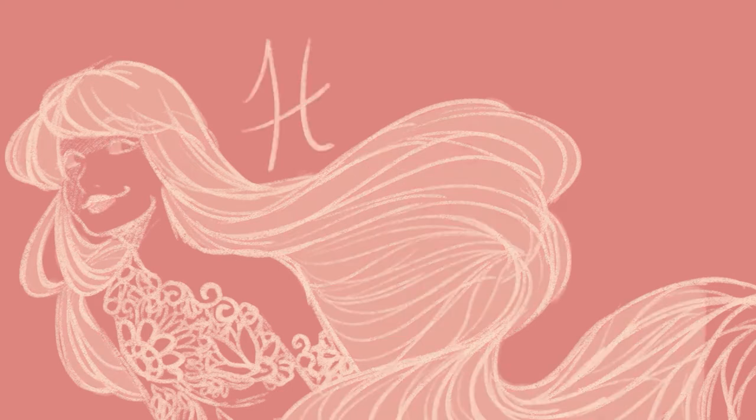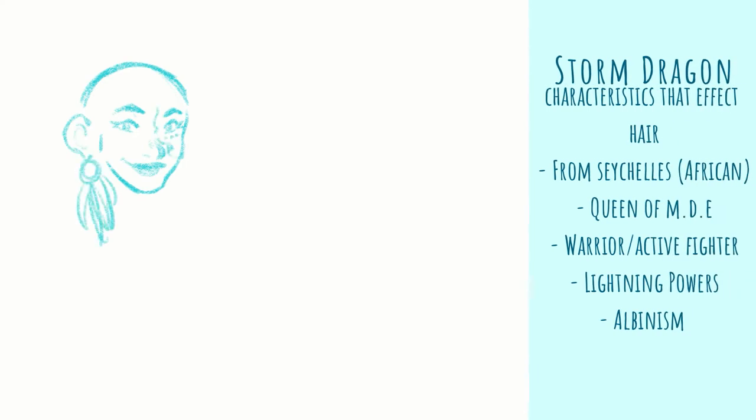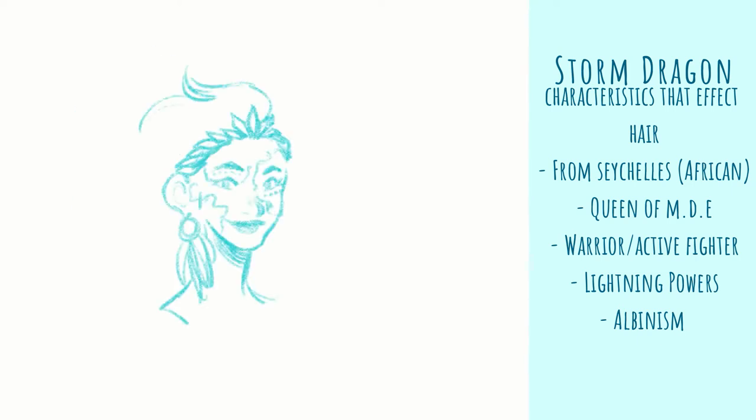Let's get into it. So one of the main ways I work on hairstyles is by thinking about ethnic traits and other phenotypes that may affect your hair. For this example, I'm drawing my OC Storm Dragon, who is from Seychelles, meaning that she's African, she's a queen, she's known for being a warrior, having lightning powers, and albinism. Because of this, her hair is going to look different from her other peers. It's not as coily or as curly as other Afro women in this series because in this universe, albinism makes your hair a bit more straight. Because of her lightning powers, it causes it to be more static and more out of place, but then again, also smooth looking due to her royalty.